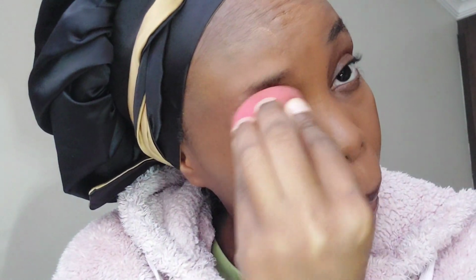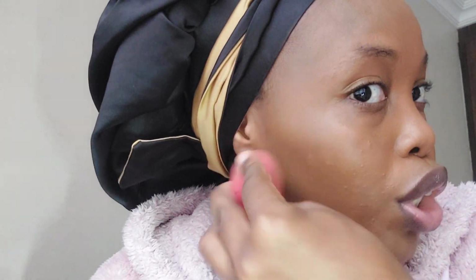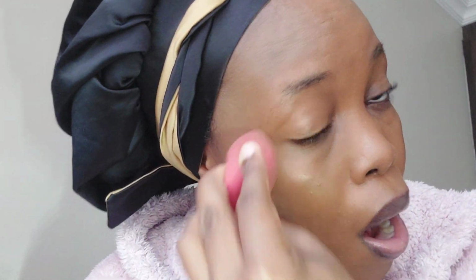Let's see what I can do. One thing I have seen about makeup looks is that you need to own it. As much as you've seen people do stuff, do what works for you. Yay, one coverage. This is what I'm talking about. You can literally get away with just foundation.